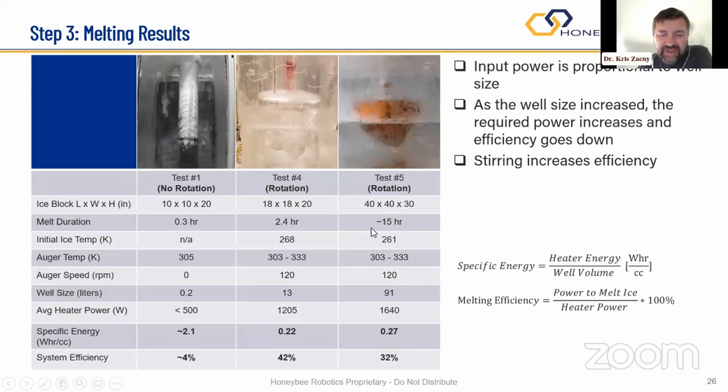The reason why rotation is required is sort of like when you put sugar in a tea. If you don't stir it, obviously it's not going to dissolve. Same thing here. The heat doesn't go. Water is actually a really, really bad conductor of heat. So you have to keep moving water around and use convection to stir it around and heat up ice. So it works.